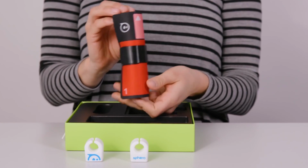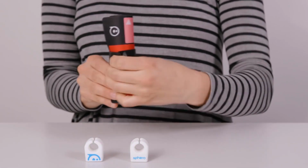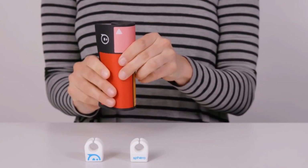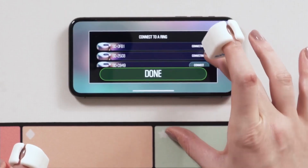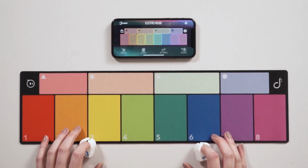Specdrums rings don't just work on the included playpad. Use them on clothes, drawings, or any colored object in your world. Unlike pianos or drum sets, they won't disturb your dog, parents, or neighbors. Sphero Specdrums are super versatile. It's more than just rings.